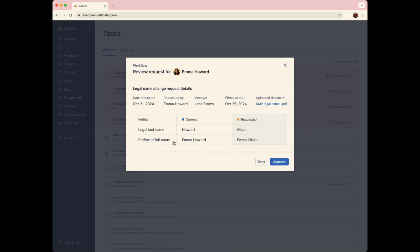Here we see again the from-to of the information that was requested, the effective date. I can click in to view that document that was uploaded to make sure this actually was made with the government. Everything looks good, so let's approve it.